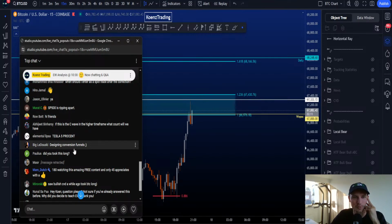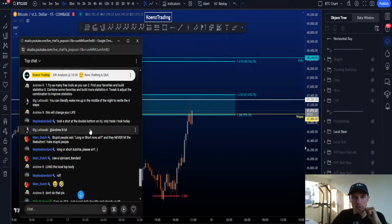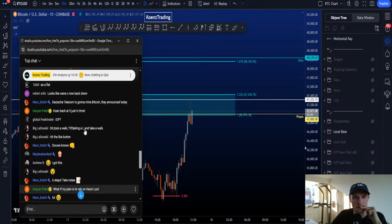What's up, Robot? If this is the C wave in the higher time frame, what count will we have? If this is a C wave, because I don't actually have a C wave on the higher time frame, but if this is a C wave on the higher time frame and your C moves above all-time high, then a flat is the scenario you're going to be looking for, which means moving down below 56K.